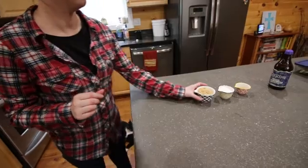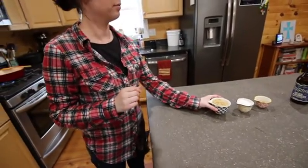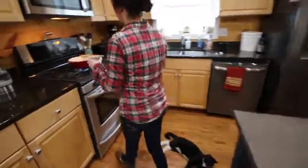Watch out for Figaro. We're gonna use 5.5 tablespoons of brown sugar. Yeah, he likes the layering away. He sure does.